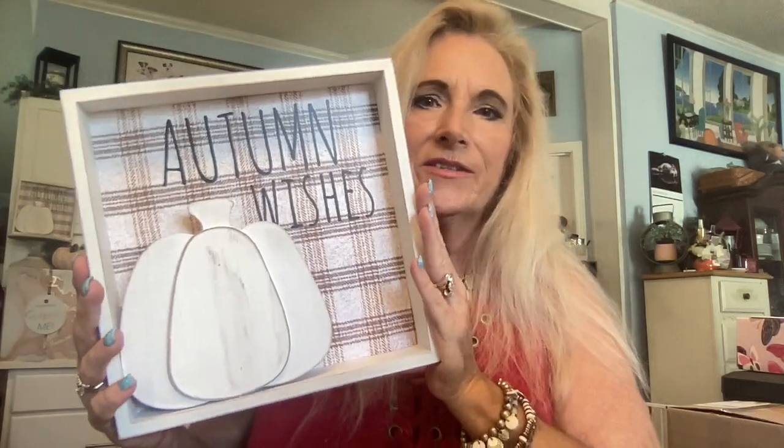So as a recap, we got our decorated wreath that can be used for a candle. We got our wooden Welcome Home plaque with the white pumpkins on there and decor. We got our corn and corn husk little decor items, like I said, that can be hung up and strung along. We got our dried yellow flowers here. And we got this lovely Autumn Wishes.